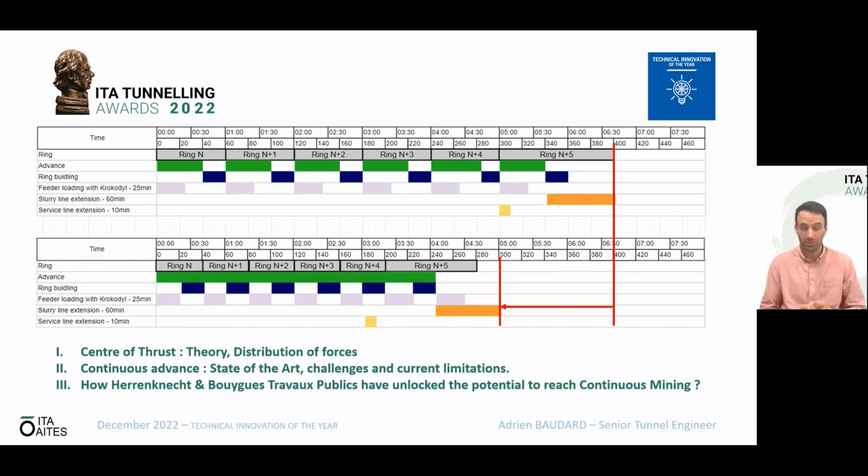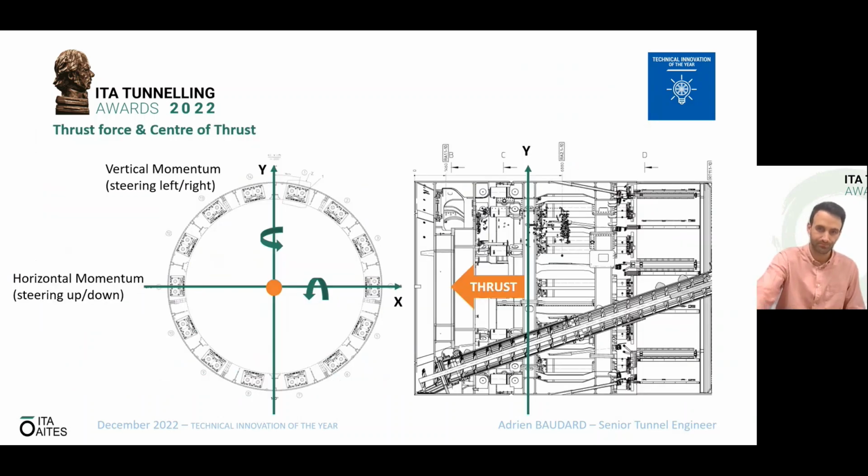So I'll spend a bit of time explaining what challenges we have faced, what we managed to solve to develop this innovation, and where are we today? What is the state of the art?